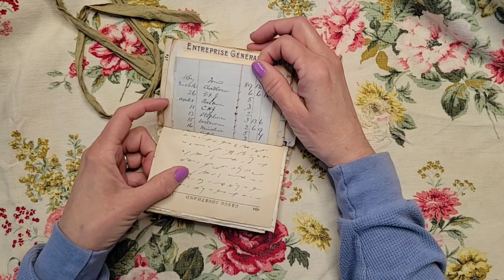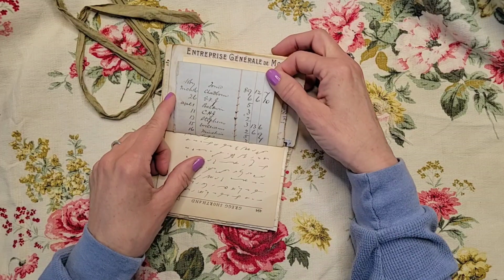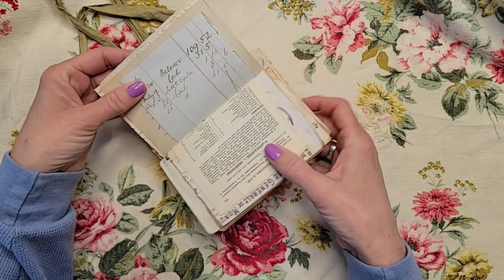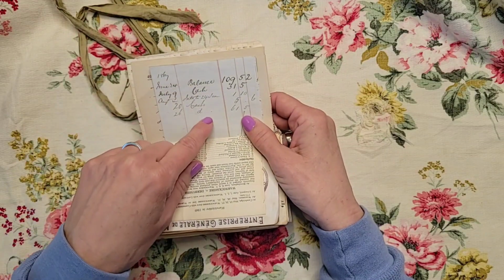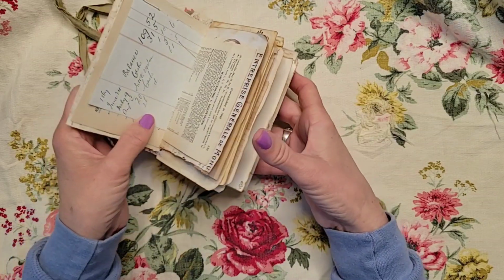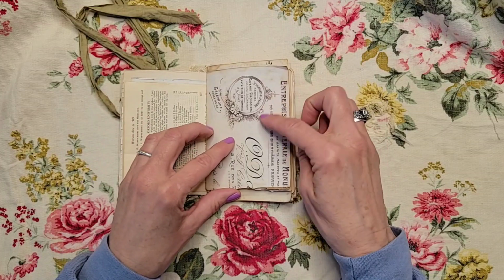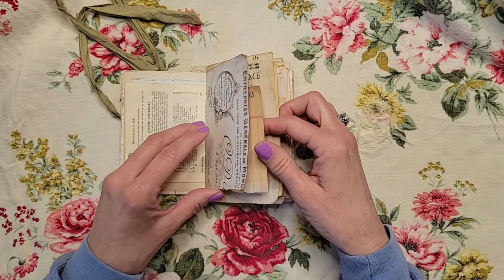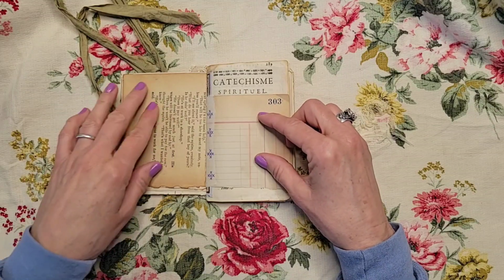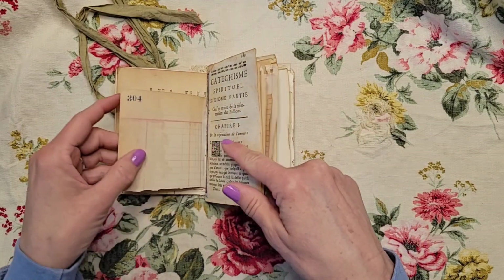I can't even talk this morning. I dug and dug for these. I couldn't find them anywhere, but I knew I wanted these in this journal, and sure enough, perfect. This is a printable, but it's about the only printable that I've got in here. That's our vintage. Isn't that beautiful?